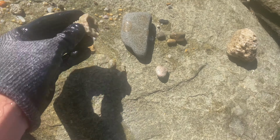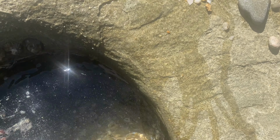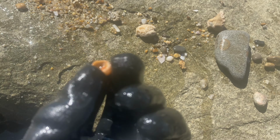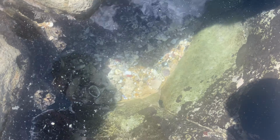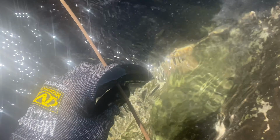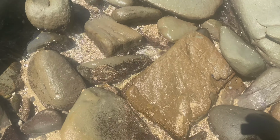Coral, rocks, little coral plate there. Oh, that's a tiny moon snail. Little orange one. It's pretty cool. What else? Anything? I don't think so. Let's check out the other hole. See what we can find. Nothing. A stick. Piles here right at the front of the beach.